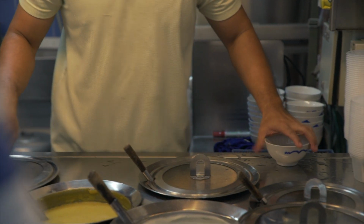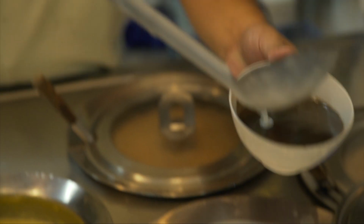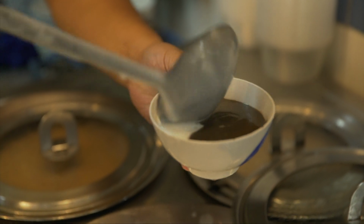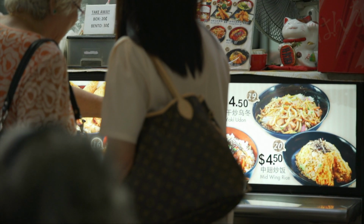Hawker expert Dr. Tay explains how there are fears the tradition might die out. Most of the hawkers don't want their kids to do what they're doing because it's hard work, it's hot, long hours. And if you sell any of the hawker food for more than $3 or $4, people will start to question. We have to change the perception of hawker food as being cheap.